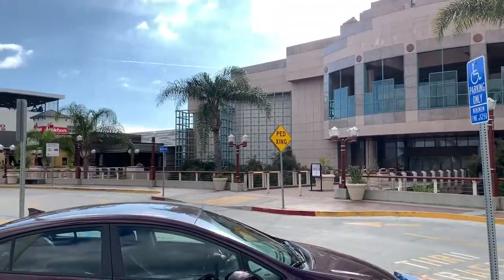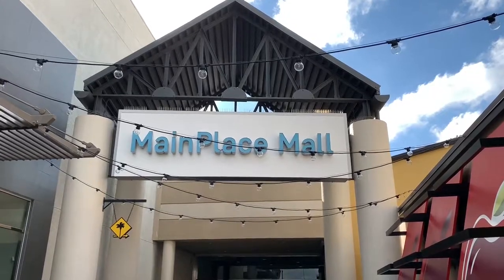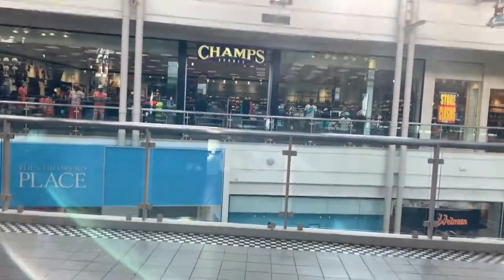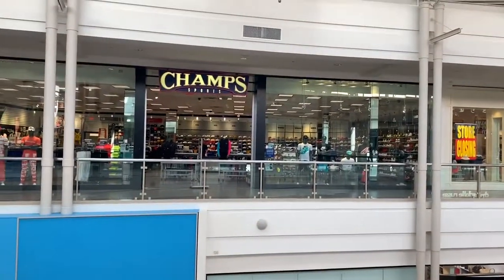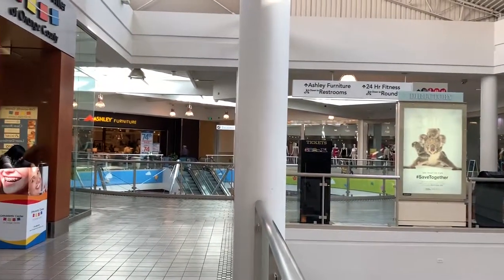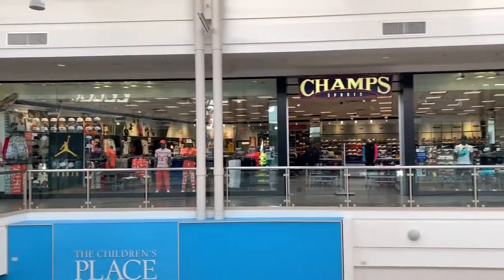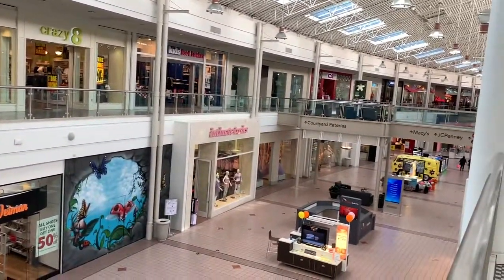And with that being said, let's go inside the MainPlace Mall. So here's one of many entrances to the MainPlace Mall. Let's go inside. Once you are inside, here is the interior of the mall. We have Champs retail store, the Children's Place downstairs, and here's the Ashley's furniture store. The Ashley's furniture store used to be known as the Macy's men and furniture store. And here's the rest of the interior.